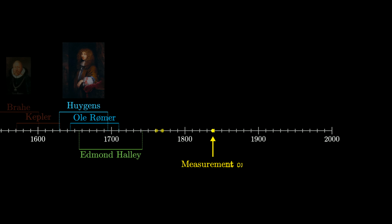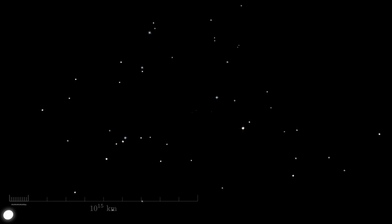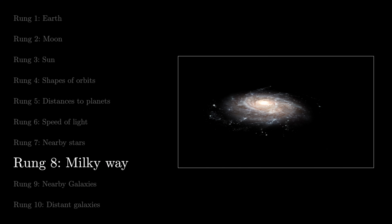The first measurement of this kind was successfully done in 1838 by Friedrich Bessel. It wasn't Proxima Centauri. They wouldn't have been able to know which star was closest. But over the course of the next century, there was a monumental effort for many more measurements to try to catalog as many stars as we could. But this parallax idea only really works for a tiny portion of our galaxy. So to figure out the full size of the Milky Way, that requires a new idea.